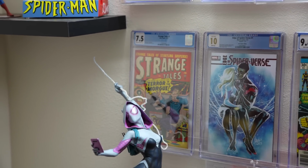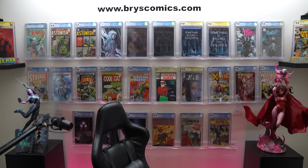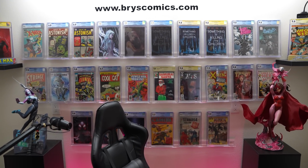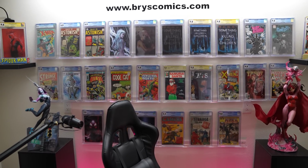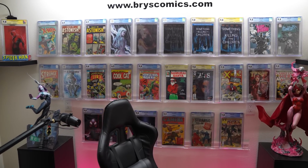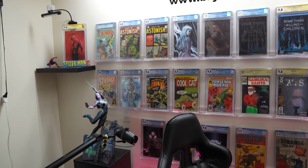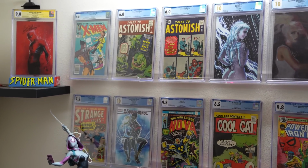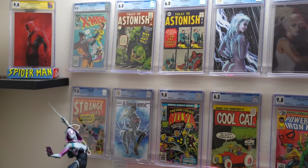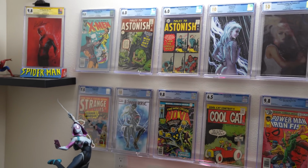And one of the main reasons for this is if you zoom out on this wall here of my personal collection, guess what you can't tell on any of these books? The page quality. Not a single one of these books can you tell whether it's white pages or cream pages. So does it really matter? And most of the people that you're going to share your collection with, if they're not well-versed comic book people, they're not going to even notice the page quality. They're probably not even going to notice the grade. If they look at this, they're going to say, why does this one say 6 and that one says 9.8? But they're not going to notice the difference.